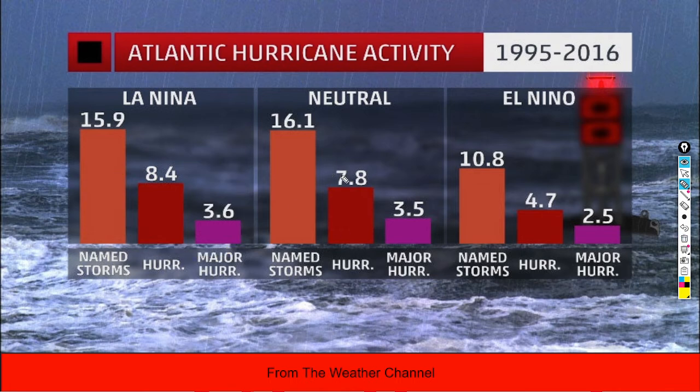So we're kind of in an ENSO neutral pattern. If we see the La Nina come in by the end of fall, we could possibly see some hurricanes and maybe a few major hurricanes. So we're going to have to watch that very closely. This is from the Weather Channel.